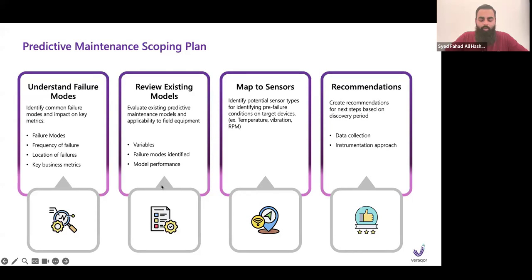The last step is to do the recommendations, like we create the recommendations for the next step based on the discovery period, where maybe we need a little bit more data to be collected because the data sample is too small, or we have an instrumentation approach where we try to put things and have a lot of simulations done on it. So we would know if the historical baggage is not enough, then we create our own data.